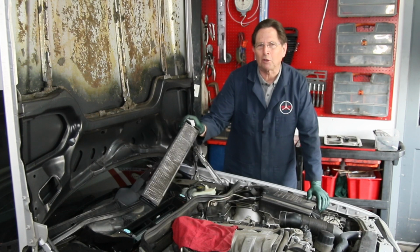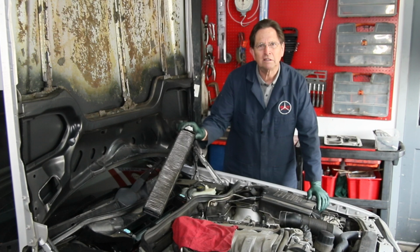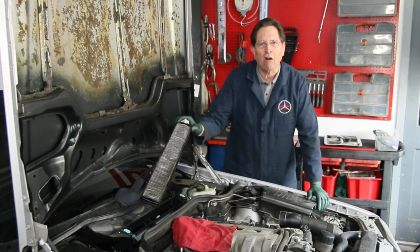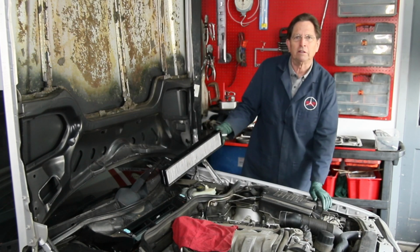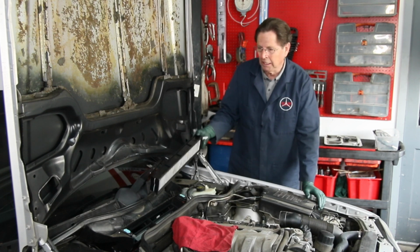I think a lot of people don't realize this should be changed once a year, or about every 12,000 miles. You're driving down the freeway, you got all that dust coming off the road, and these plug up fairly quickly. Even if you think, oh, I never drive down some dirty road, it doesn't matter. There's just dirt everywhere in the air when you're driving at speed.